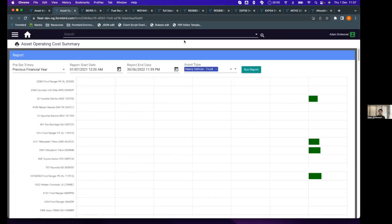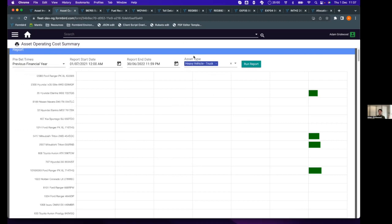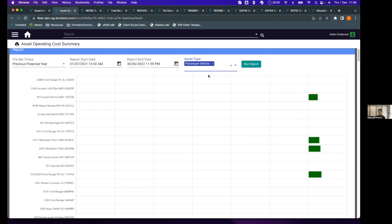The second report we'll go through is the asset operating cost summary report. So again, similar thing, selecting a start date and end date or a preset time period. This is by asset type. So you can select, for example, heavy vehicle, or we can select passenger vehicle. So it's not quite as broad as the previous one. It's really just looking at a snapshot of a subsection of the entire fleet list.